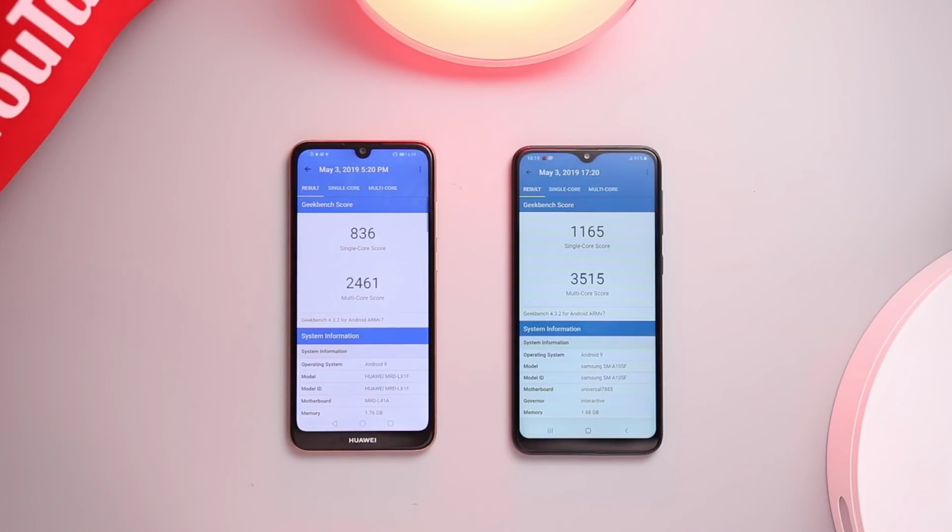Benchmarks show that the A10 has a single core speed of 1165 and a multi-core speed of 3515, while the Y6 Prime has 836 and a multi-core of 2461.